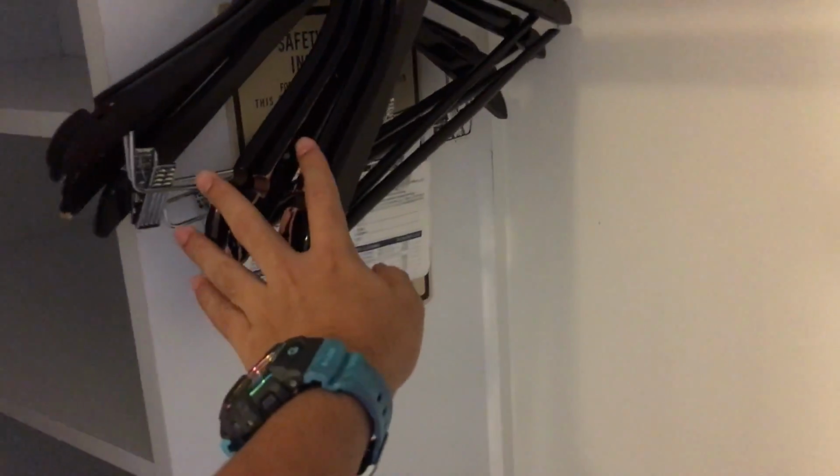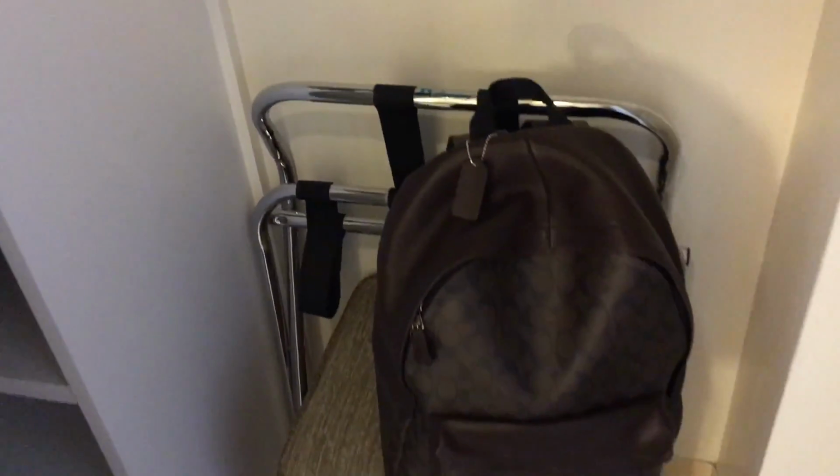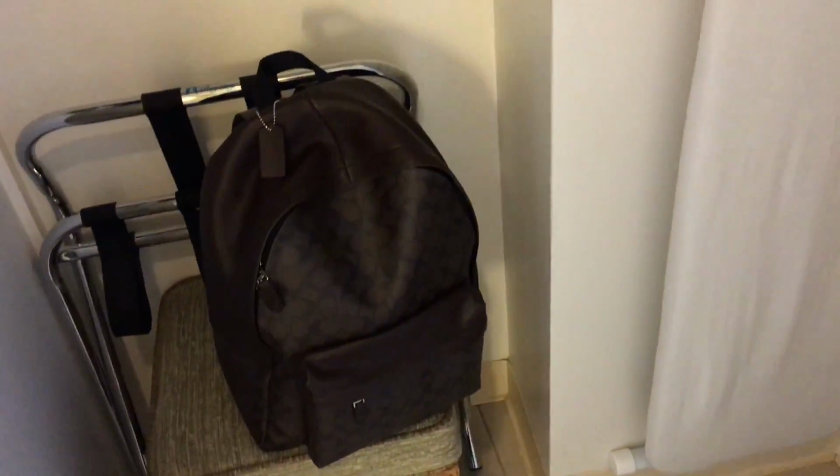So this is what's inside the closet. Hangers and flat iron and an ironing board, and of course you have their luggage rack. And here I have my bag there. And of course they have their safety deposit box.